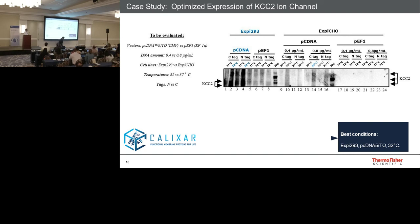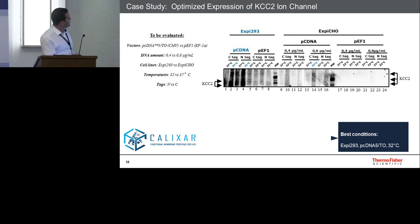And here you see it's a much more detailed optimization where we've looked at two different vectors, so a CMV and an EF1 alpha promoter, different DNA amounts, different cell lines, different temperatures, and the purification tags on either the N or C terminus of the protein. And you can see quite dramatic differences in these gels depending on all of these conditions.